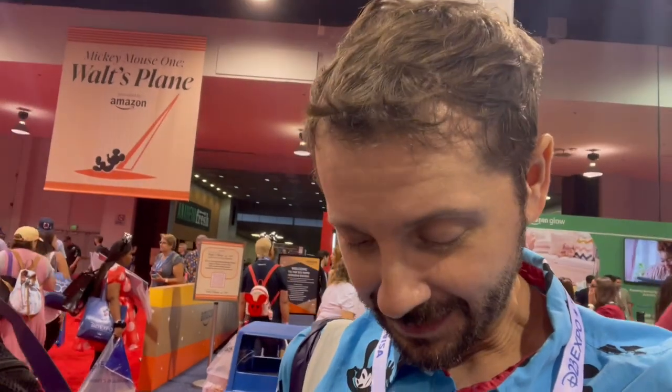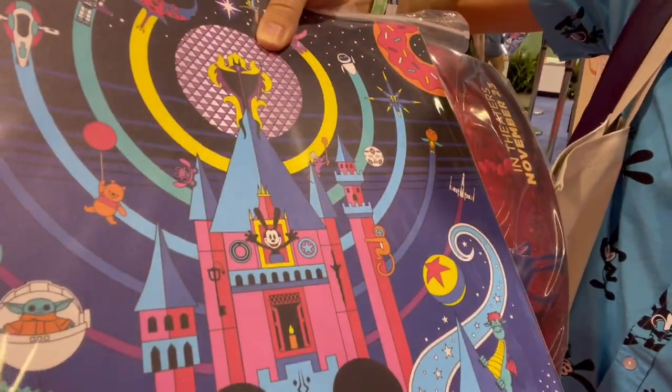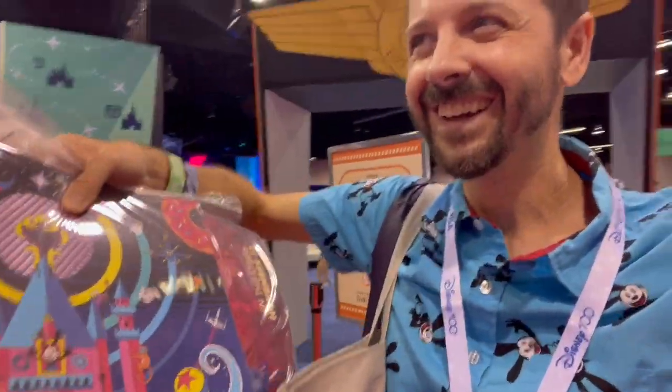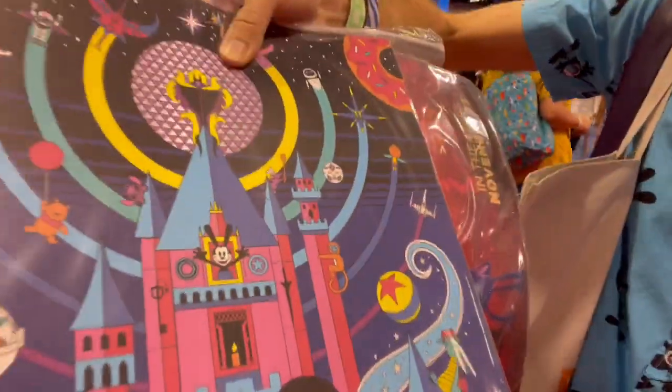But I am gonna go pick up my free D23 gold member poster now, because they don't have enough posters. The good thing is that this poster has Oswald on it. Look at our little buddy up there at the top of the castle. That's so cute. I love the Oswald representation here. It is great. Look at him!